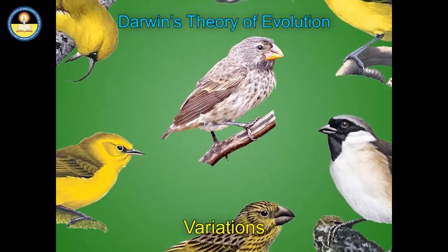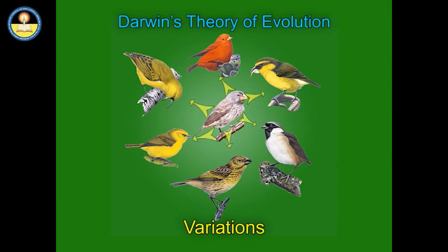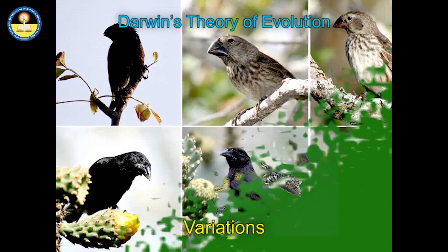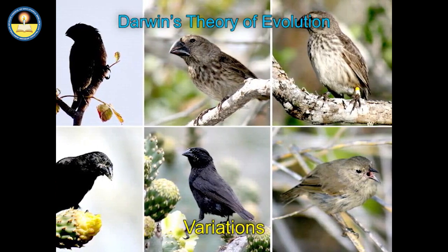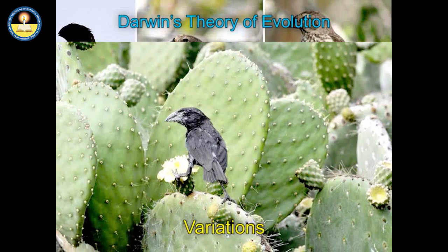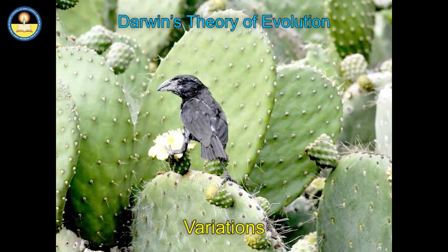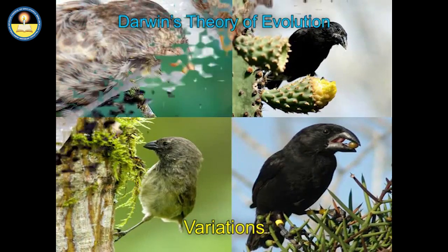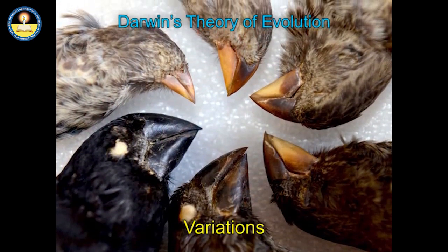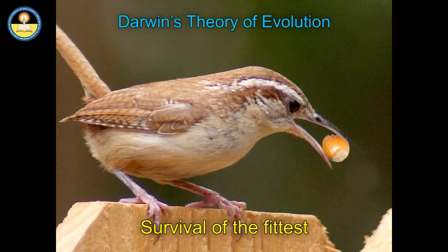Variations. The differences that an organism shows from its parents or from its related species are called variations. Variations help an animal to adjust better to its environment. An animal which has developed favorable variation has a better chance of survival. Such individuals survive the struggle for existence, while others, less adapted, cannot. This idea came to be known as survival of the fittest.